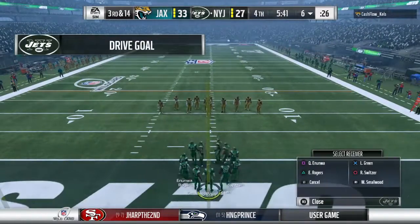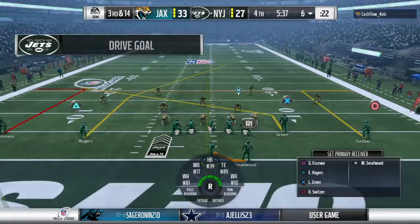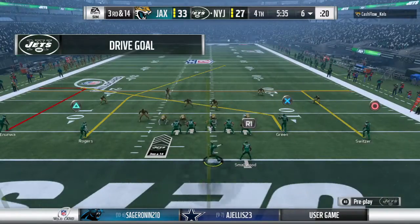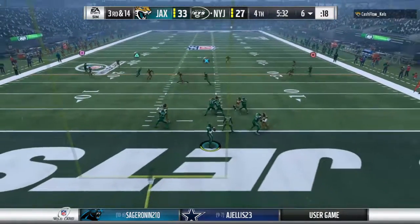The Jets on 3rd down, 3 for 7 so far in this game. This is 3rd and 14. Now Brissett.